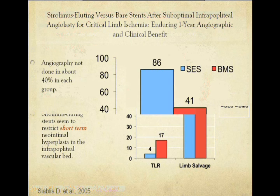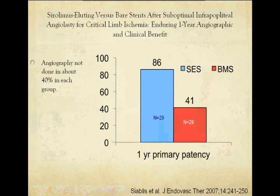In 2007, the same author published data looking at the 1-year angiographic outcomes and confirms the significant benefit again with Sirolimus, but also points out that angiography was not done in 40% of patients in each group.